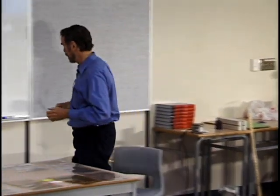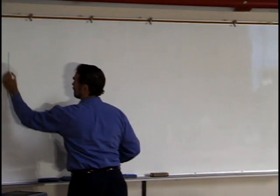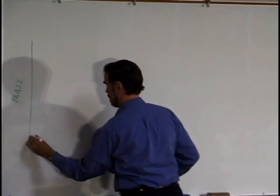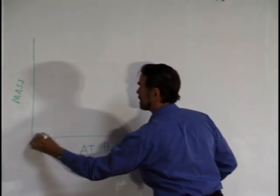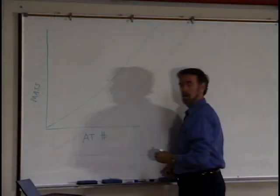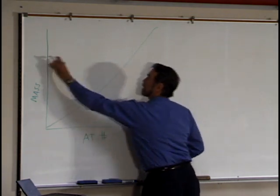Very nice. And if we make a graph of mass versus atomic number, we'll get a graph that goes something like this. Anyone surprised about that? All we're saying is that if you go higher and higher in the periodic table, the masses of the atoms get more and more.